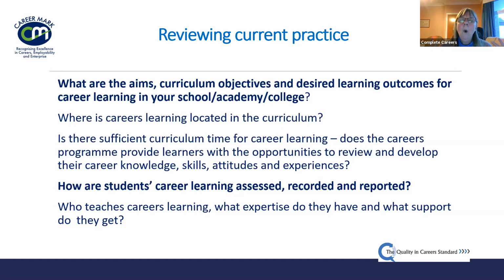So what are you expecting from your year sevens? If that's where you start, where are they coming from? What inputs have they already had? If you're at college, what are you getting when they come in at 16? Unfortunately, different secondary schools may have given different learners a very different careers experience. So do they know what they're doing? Do they understand themselves? How independent learners are they, etc.? So these are questions you need to be asking yourself. And if they've got to review and develop their knowledge and skills, how are they also recording them to go back and review them?